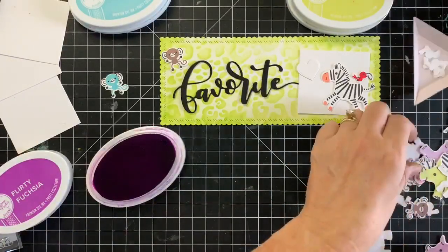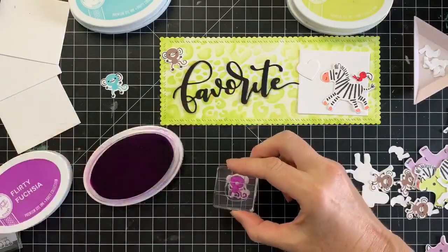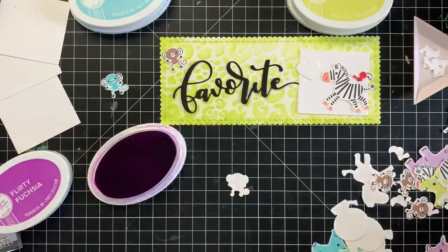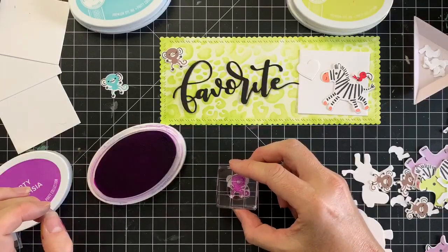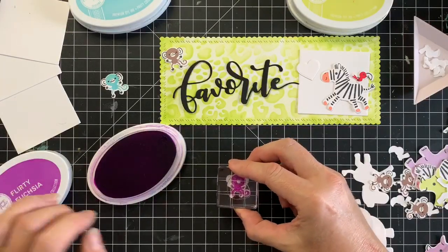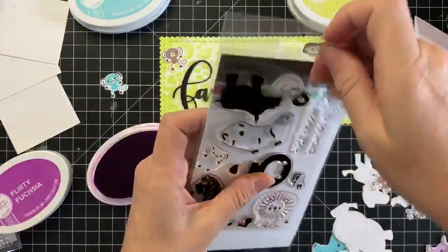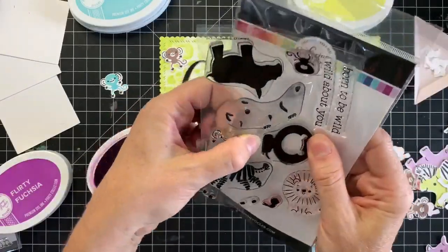Now, do I have another monkey die cut? Yep. So does that help about the ink? Our controversial monkey stamp, without his second stamp, looks a bit like a weird alien bug. His little ears. Okay, so here is the rest of them.